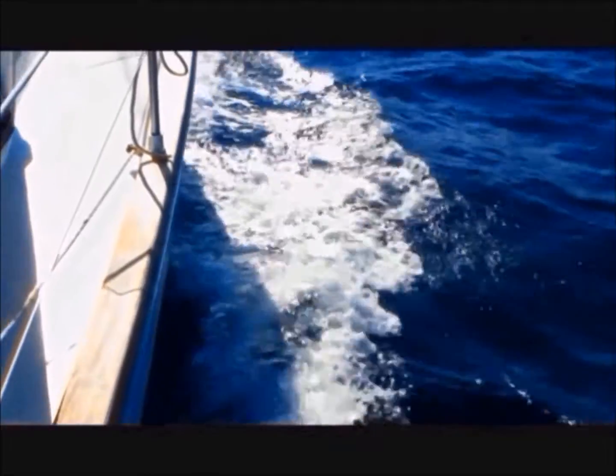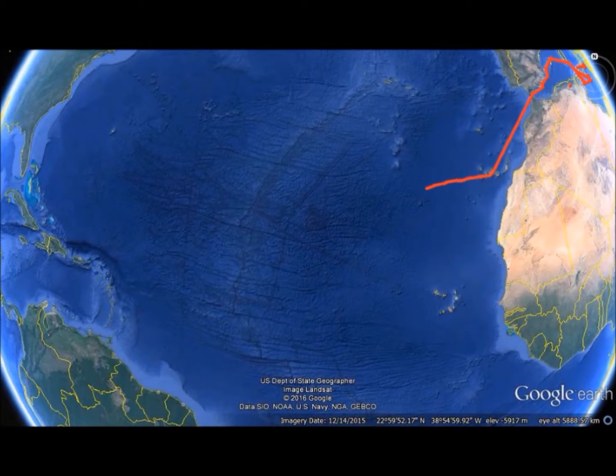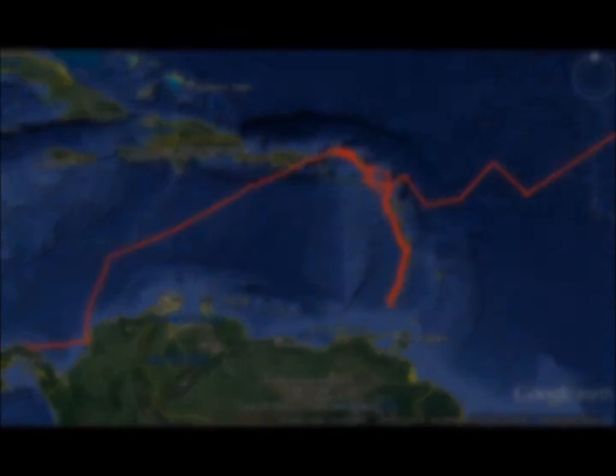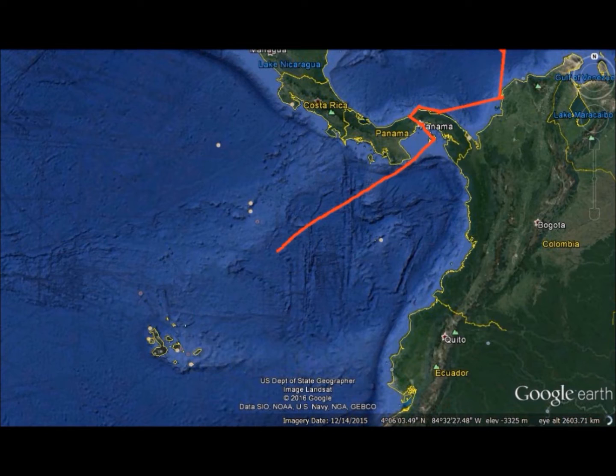We started in Croatia, sailing around the Mediterranean, then out to the Canary Islands. Crossing the Atlantic Ocean. Cruising in the Caribbean, including the passage to Panama. Panama to the Galapagos Islands. Crossing the vast expanse of the Pacific Ocean.